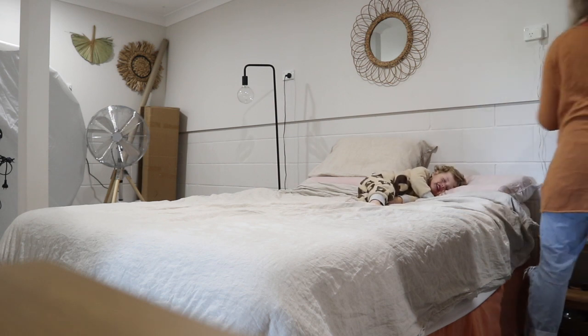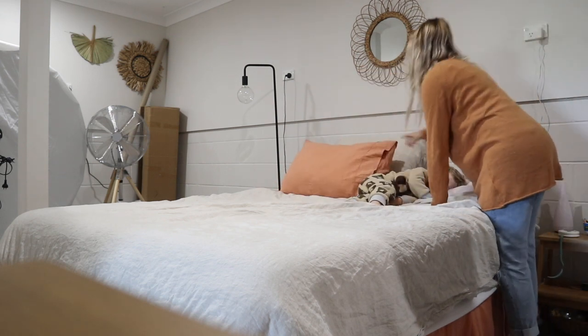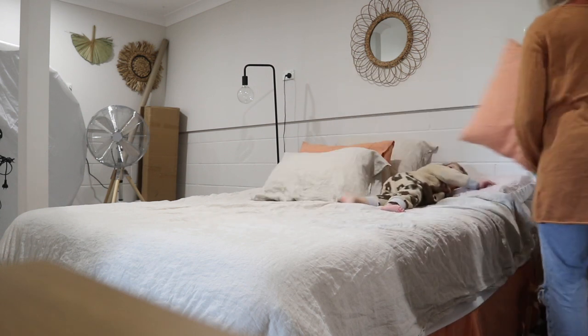Can't you put this pillow up? No, don't wait. Oh, go to sleep. Mommy, put the pillow on. Mom. Yes.